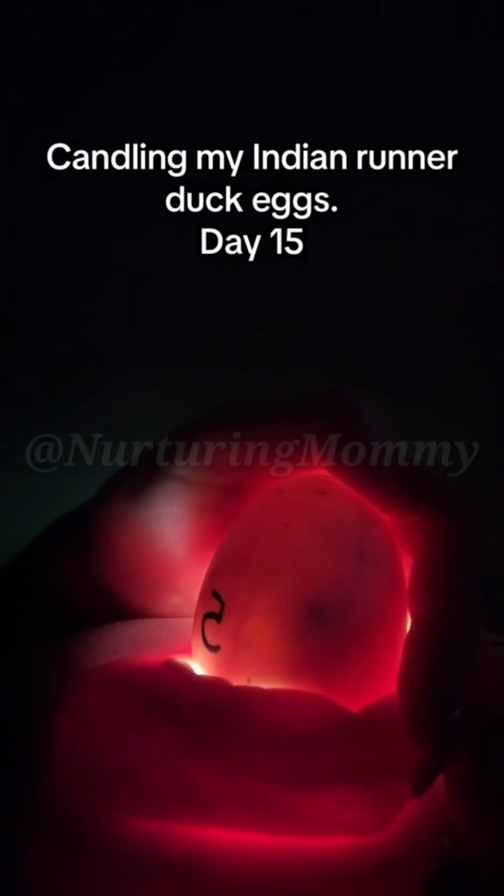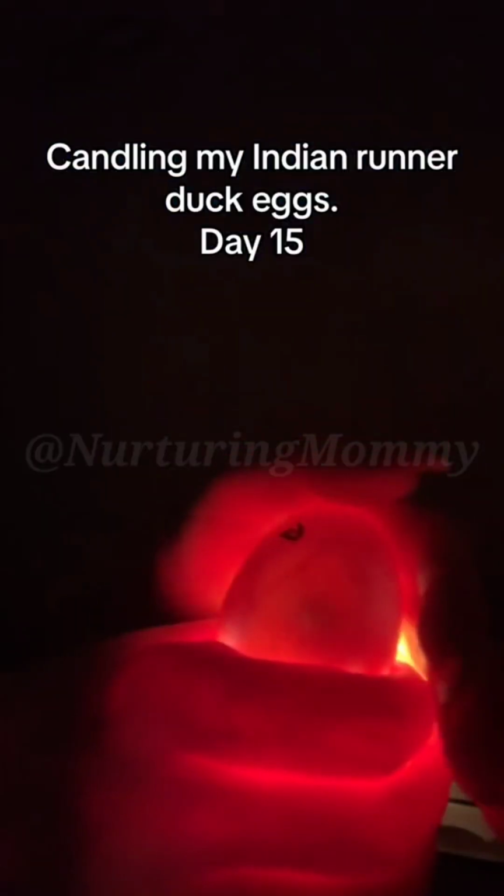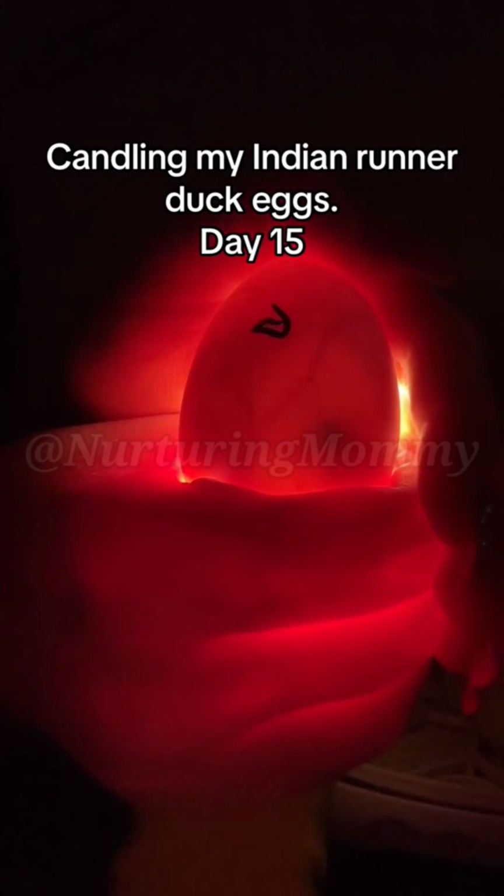I'm such a hippie when it comes to animals and stuff anyway, but genuinely, other girls my age are sat watching Love Island or that kind of stuff. No, I'm in my kitchen watching my duckling eggs.